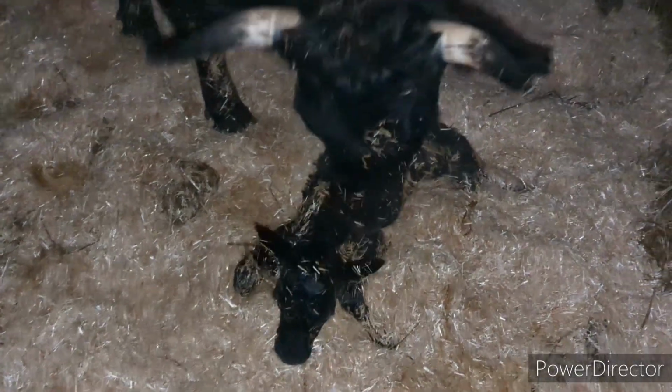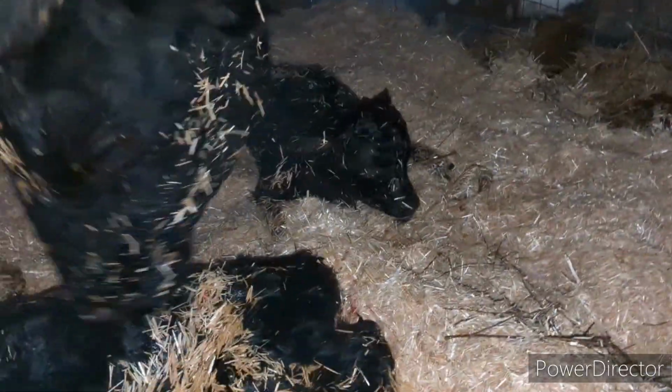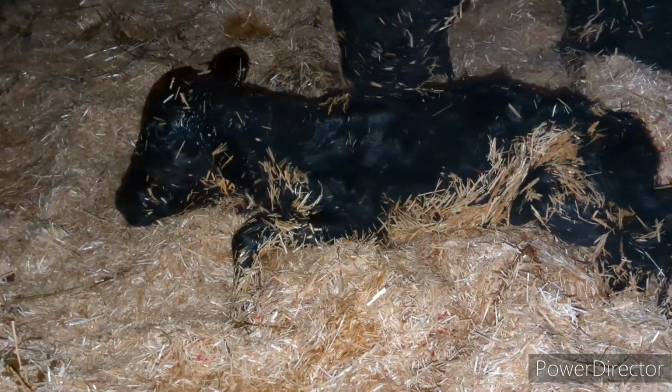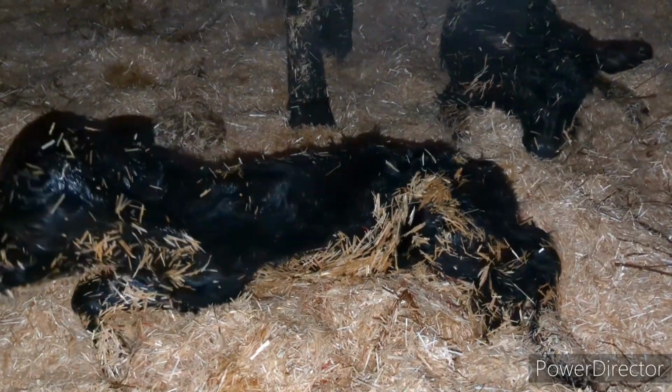I'm not as comfortable as Mike with getting right up in her face. And her horns are down there, so I'm just hoping she'll be nice. There's the other little one. Horns, can you get its head? Oh, baby. Yeah, Horns, it's okay.